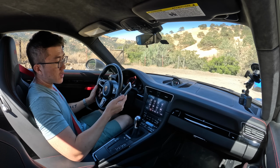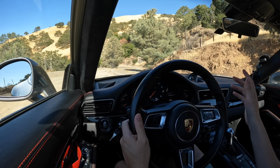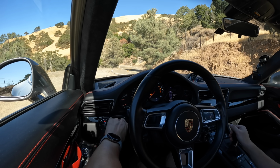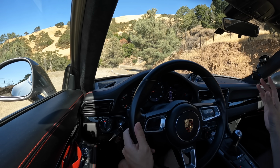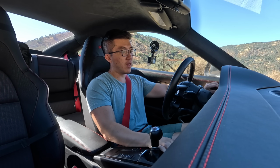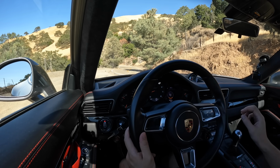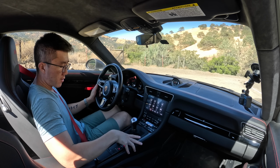There are some mods on this, as I mentioned: DSC Sport Controller, H&R springs, GT3 front sway bar, camber plates, and exhaust. Rear axle steering is an option on this car. This one thankfully has it. So let's see if a few mods plus the rear axle steer option can make this Carrera T handle as well as that brilliant GTS 4.0. We'll put it into Sport Plus, PASM in the stiffer setting, Porsche Sports Exhaust on.